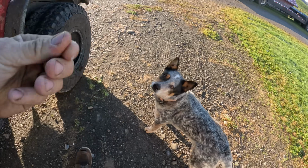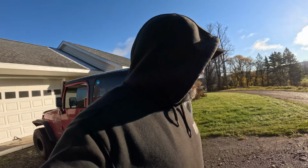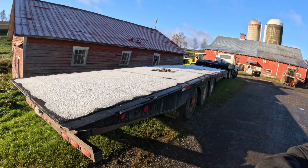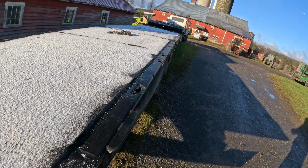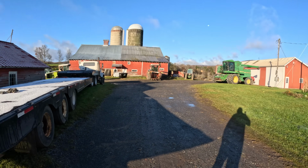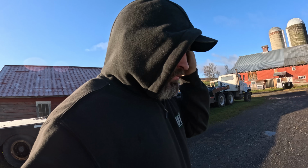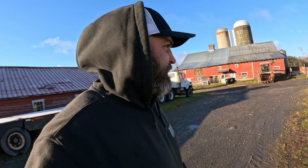Little icy snow mix this morning. Yeah, less than ideal. Winter is coming. It is cold this morning. It's very cold. So, yeah. Alrighty, we got a bunch of things to do. I did get a tarp for that silo. Let's hammer that out this morning.